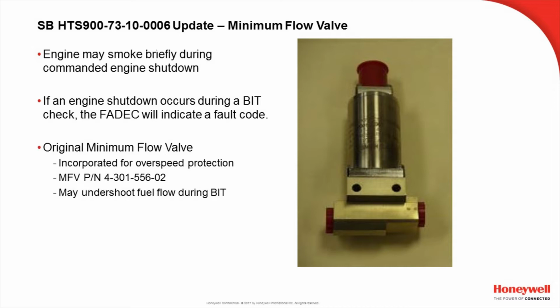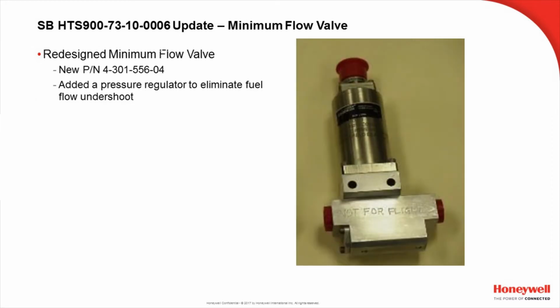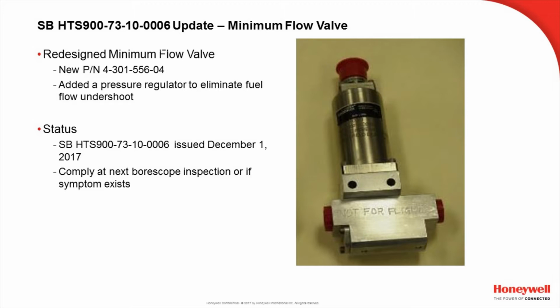It's only maybe 10 to 15 milliseconds of fuel undershoot. We've redesigned the minimum flow valve. The new flow valve part number is the -04. What was added to correct this fuel undershoot was a fuel pressure regulator within the minimum flow valve to eliminate possible fuel undershoots. This new valve has a 2,400-hour time between overhaul. The bulletin was issued December 1st of 2017. We request that operators comply at the next borescope inspection, or if symptoms exist of a bit check engine shutdown.